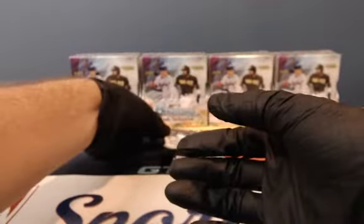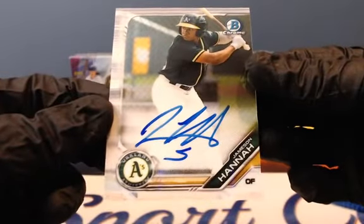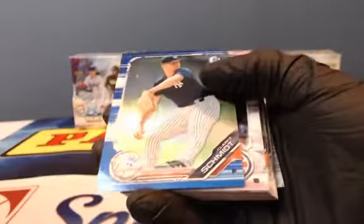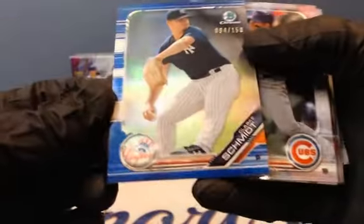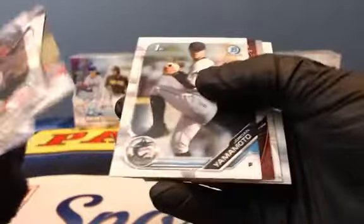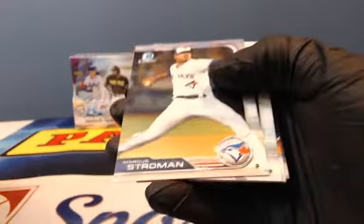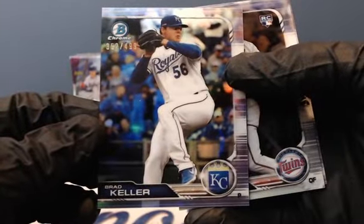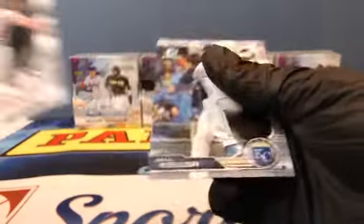Jameson Hanna. Christian Stewart, rookie. Clark Schmidt. Blue to 150. Casey Mize, Stat Tracker. Estevan Florial, Arizona Fall League. Tim Tebow. Brad Keller to $4.99. Refractor.